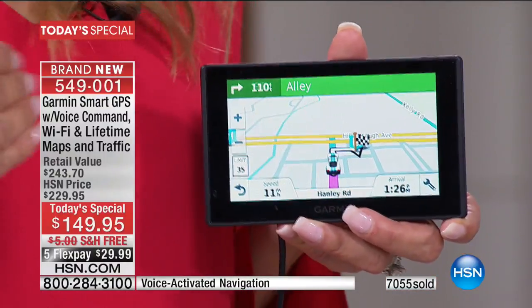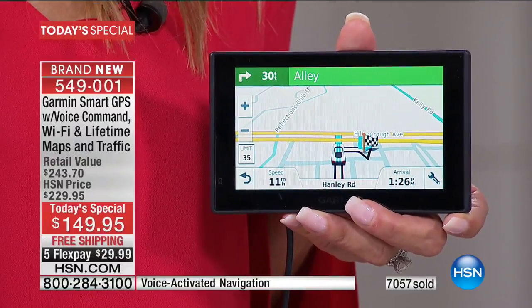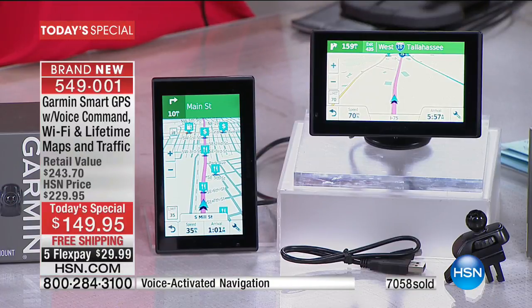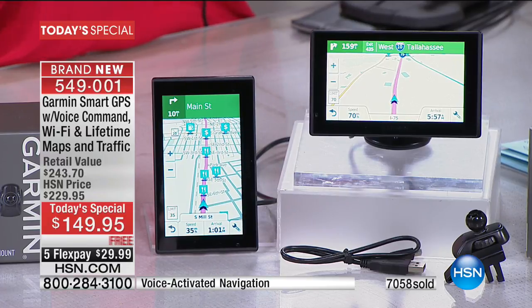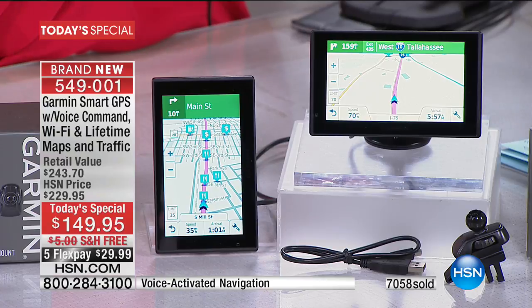So listen, when you're dealing with features like this, you're looking at the best technology in the marketplace. 4 out of every 5 people that choose any GPS choose Garmin. So now you've got the best of the best in the market. But you will only have the best of the best with the brand new features if you order today at this price.